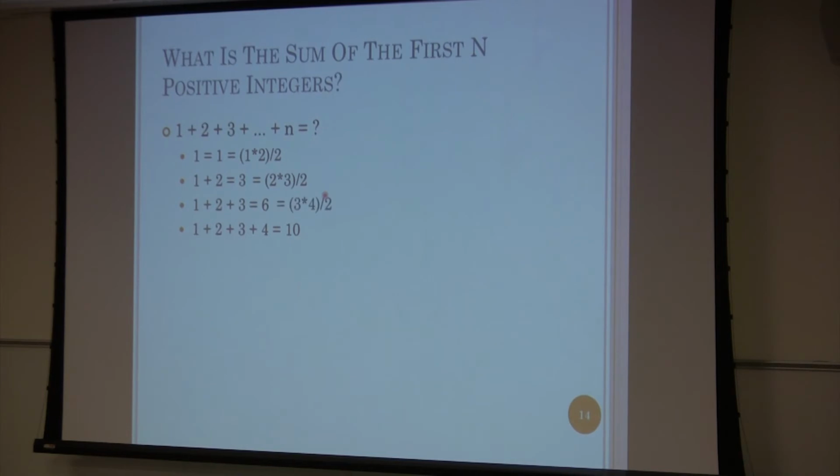Sum of the first three numbers is 3 times 4 divided by 2. First four numbers, 4 times 5 divided by 2. So I hope you can see a pattern. What I'm doing is taking the last number, which is n in any case, it's our value n, multiplying it by the next number, its successor. So here it's 4 times 5. That product simply divided by 2.